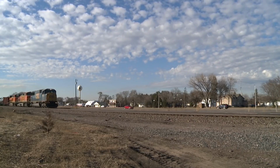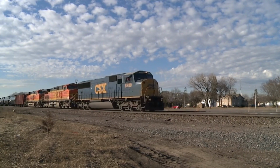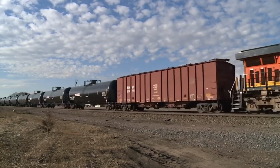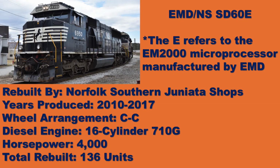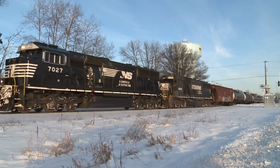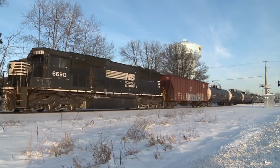While some were retired, others were rebuilt to basically extend their lives and yet increase their reliability. The most notable rebuild is the Norfolk Southern SD60E, which features the distinctive crescent cab designed by the same railroad. We'll talk more about it when we get to Lionel's model of the SD60E.